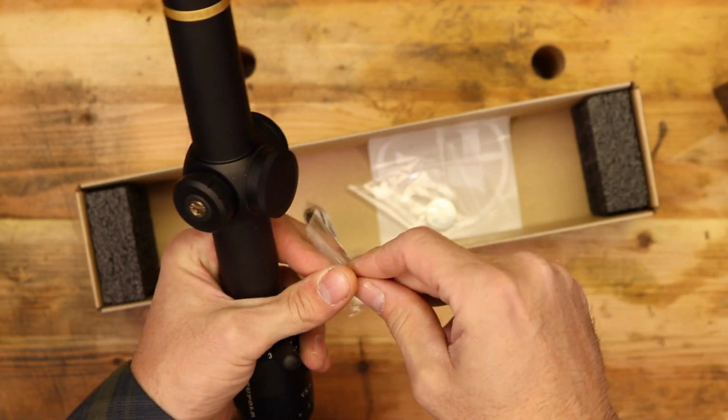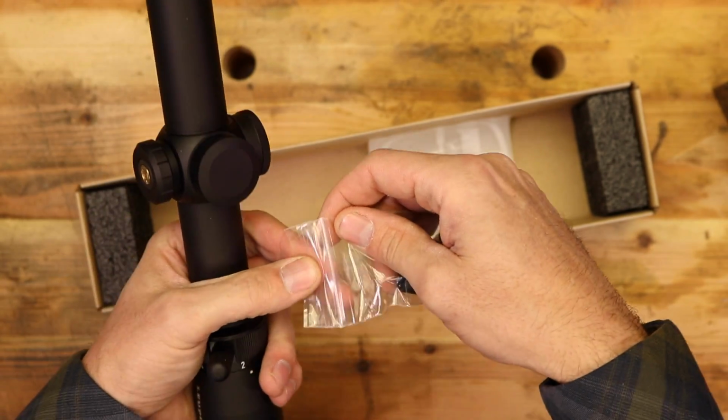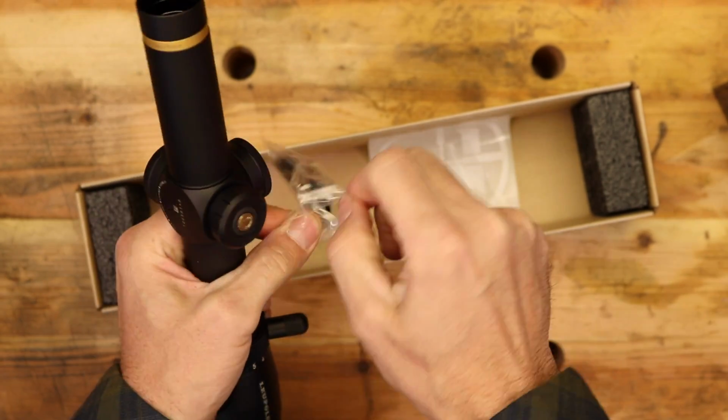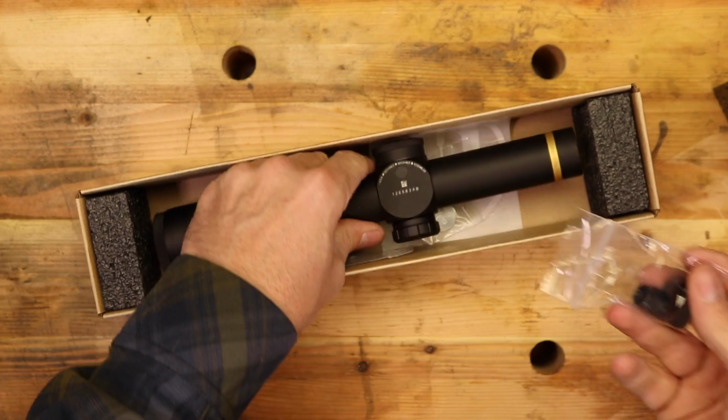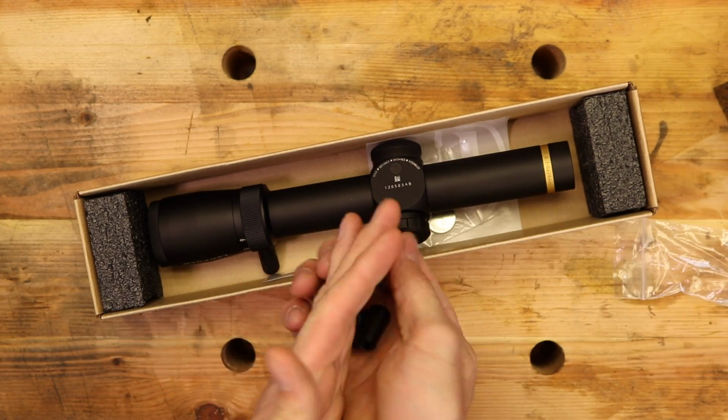So these are like little... oh, I know what they are. So that comes off. Oh, how nice is that? Okay, so here, let me show you what this is. Oh, that's really nice. Look at that.